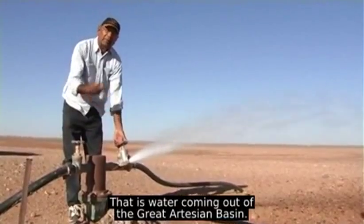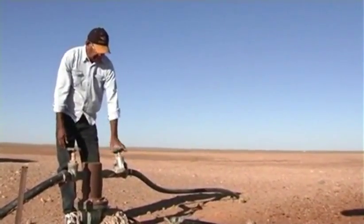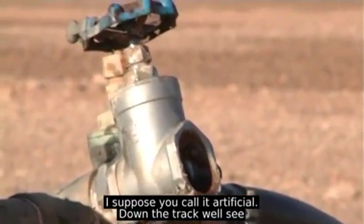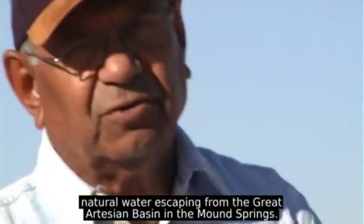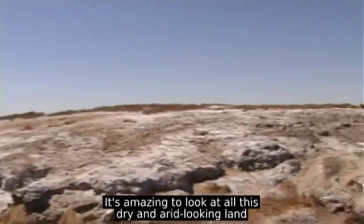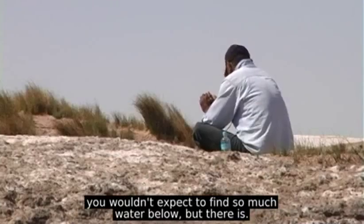So that's water that's coming out of the Great Artesian Basin. I suppose you call it artificial. Down the track we'll see natural water escaping from the Great Artesian Basin in the mound springs and that. So it's amazing to look at this dry and arid looking land. You wouldn't expect to find so much water below what there is.